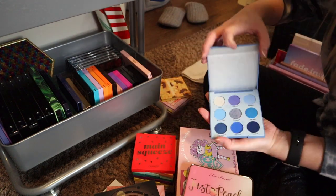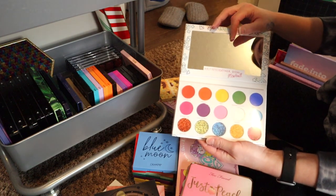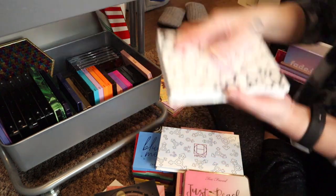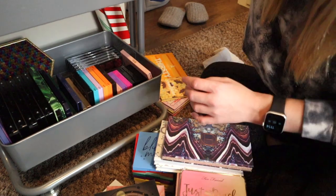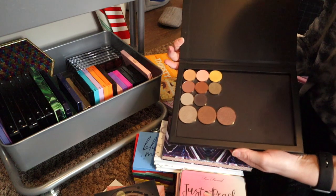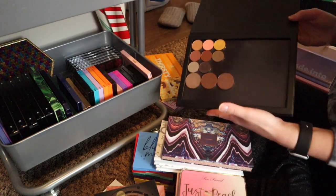The Blue Moon. Great. Hip Dot Glitters. This is actually the Meatball palette. Yeah, Meatball. And then just some glitters. Because, you know, I love my glitters. Love them. And then I have this Morphe palette that are single shadows. I don't think, have I ever used this? Yeah, those do not look used.